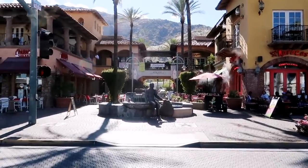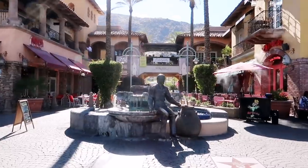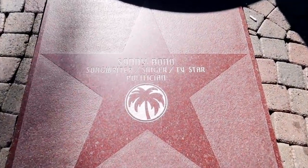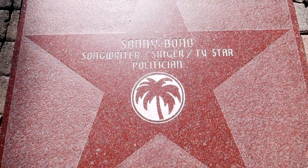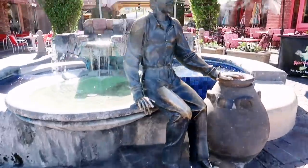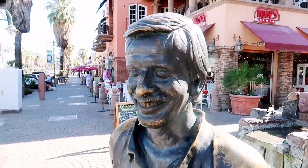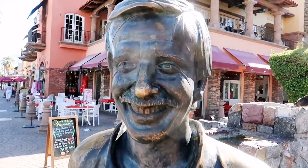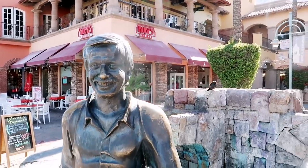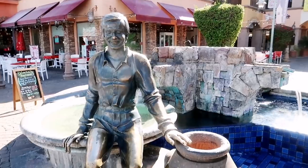Let's go see who this statue is over here. I'm pretty sure I know, and yep, I'm right, because I see the star here. Sonny Bono. Sonny and Cher, and being Palm Springs mayor, they have a statue to him. I got you, babe. Of course, he passed away in a tragic skiing accident.